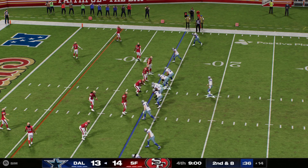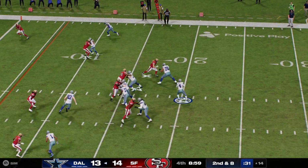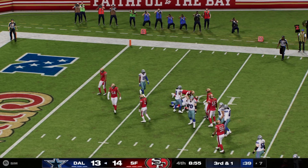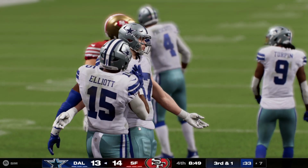Second down and 8. From the shotgun, it's Dak. Pass completed right side to Ferguson. And they'll work this close to a first down, maybe just a tad short.